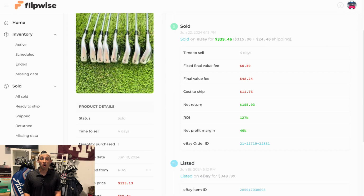The next set that I bought was this Titleist AP1 712 iron set. Anytime that you can buy a Titleist AP1 iron set for around $150, it's always going to double up for you. I bought this for $123.13 and sold this for $315 plus $24.46 in shipping. The net return on this was $155.93 for an ROI of 127% and a net profit margin of 46%.